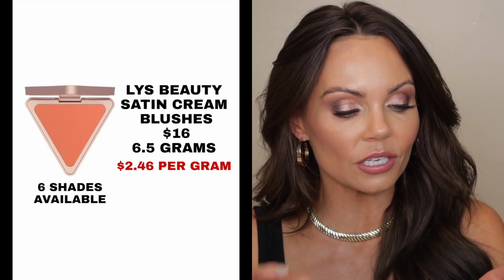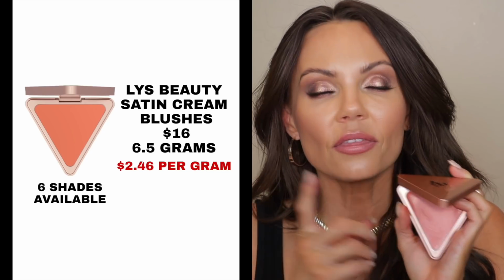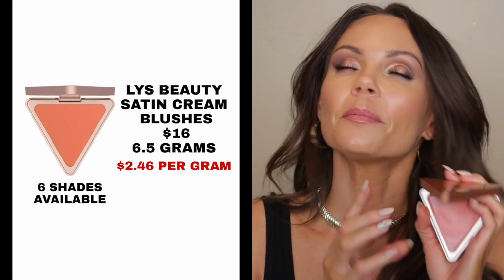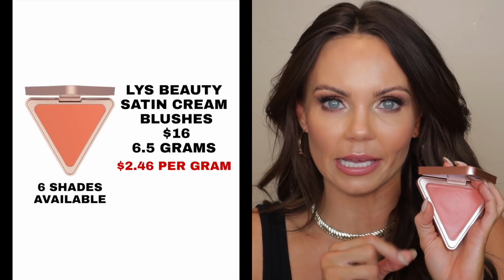LYS Beauty just launched on the Sephora website and all of their cream blushes have been sold out for a minute. These are called their higher standard satin matte blushes. These retail for $16. You get 6.5 grams worth of product. They are $2.46 per gram.